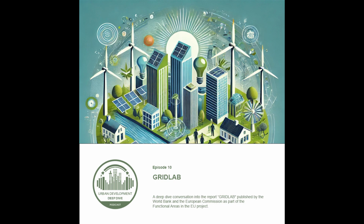The residents benefit directly through lower energy bills. So it's a win-win-win situation. It's good for the planet, good for people's wallets, and good for the city's overall sustainability goals. It's a fantastic example of how green technology can improve people's lives in a tangible way. It's not just some abstract concept. It's about making cities healthier, more livable, and more affordable.